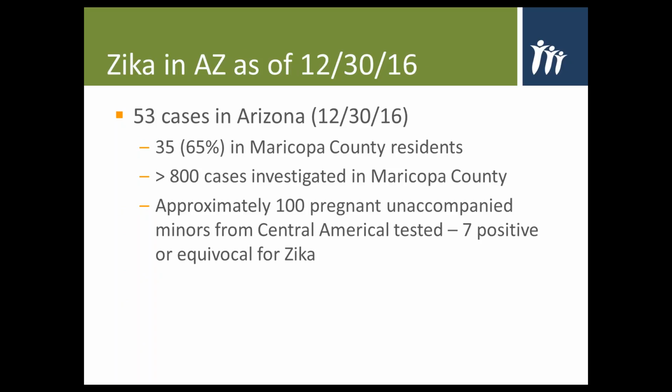More than 800 cases have been investigated in Maricopa County, and these numbers do not include almost 100 pregnant unaccompanied minors who have traveled up from Central America through Mexico into Arizona and ended up in shelters here in Maricopa County. Of those roughly 100 who we've investigated, 7 of them have had positive testing or equivocal testing for Zika.